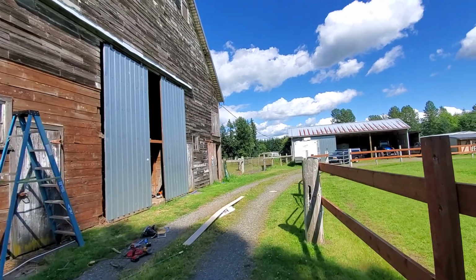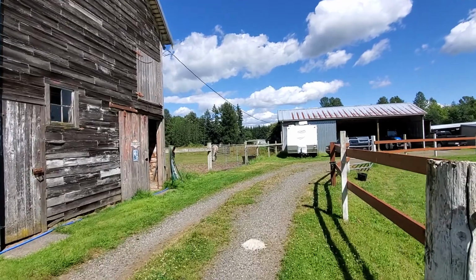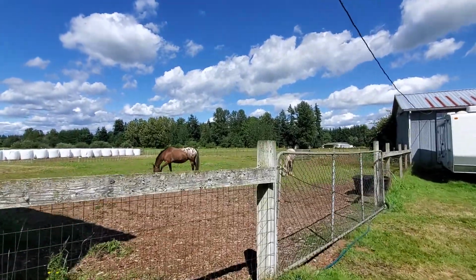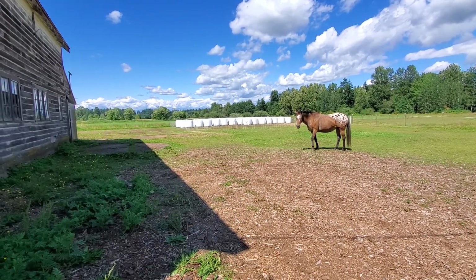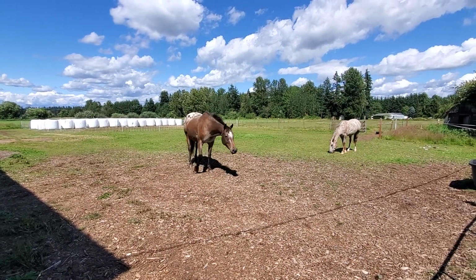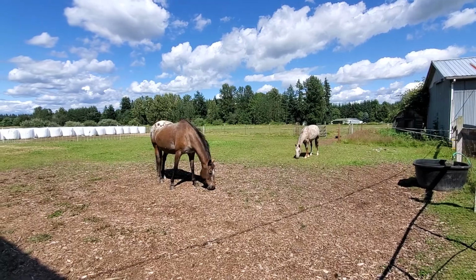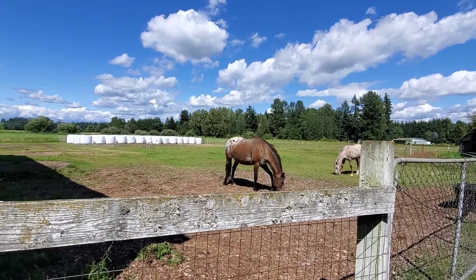For those of you that remember, a while back I said that I had purchased a cow-calf pair. That never ended up coming to fruition. We tried to load them into the trailer, and the calf would load up, but the mama cow wouldn't. She was just giving us fits. We tried a couple more times. He got a buddy of his over, and we were not able to get that cow loaded. So I ended up getting my money back for it, and I did not get a cow-calf pair.